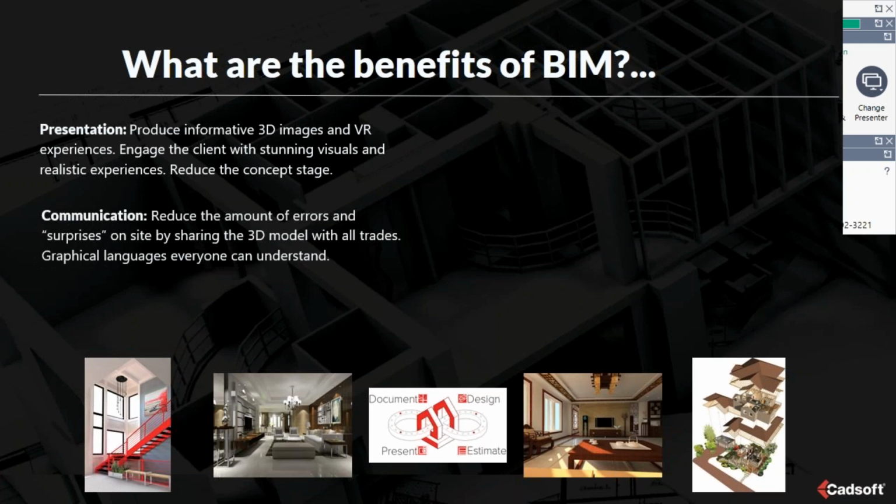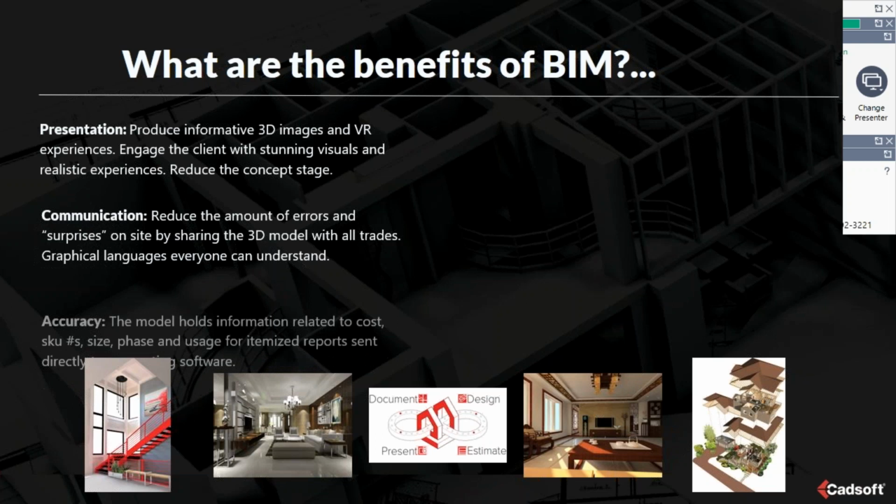Another key benefit of BIM is communication. Because we're collaborating and we're all working from that same model, we reduce the amount of errors and surprises on site because we're sharing the same data throughout all the trades. And that graphical language that everyone can understand makes all of those simulations better, so that we're not just writing down in 2D what is happening. We're actually allowing people to go through the 3D model and communicate better from that exact same model.